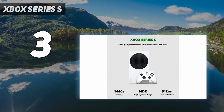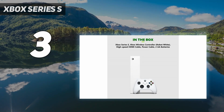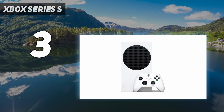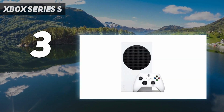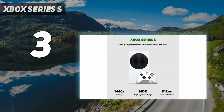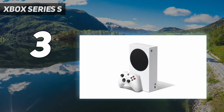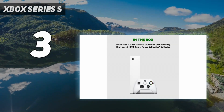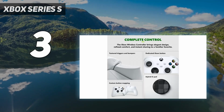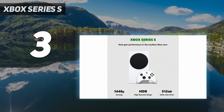Alternatively, a slightly pricier Series S model is now available in Carbon Black, which offers 1 terabyte of storage space for $349.99/£299.99. This console still lets you enjoy all the great current-generation Xbox games like Forza Motorsport and Starfield for a fraction of the Xbox Series X's price. It also makes for a perfect media streaming center, offering native apps for Netflix and Disney Plus, where the 1440p resolution of this console helps make images look far crisper than your standard 1080p picture.